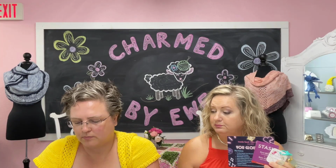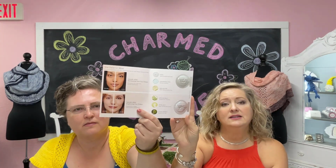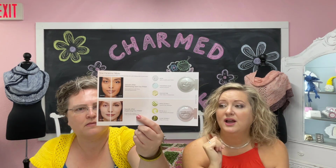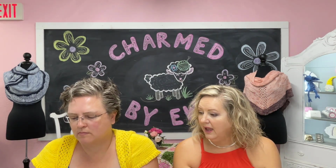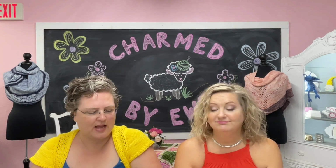You glow girl. And I don't know if y'all know this or not, but we sell Jane Iredale makeup, and this is glow primer. So you can put it on underneath your makeup, and you can get your glow on. Nice. That is a fun theme. I think so.